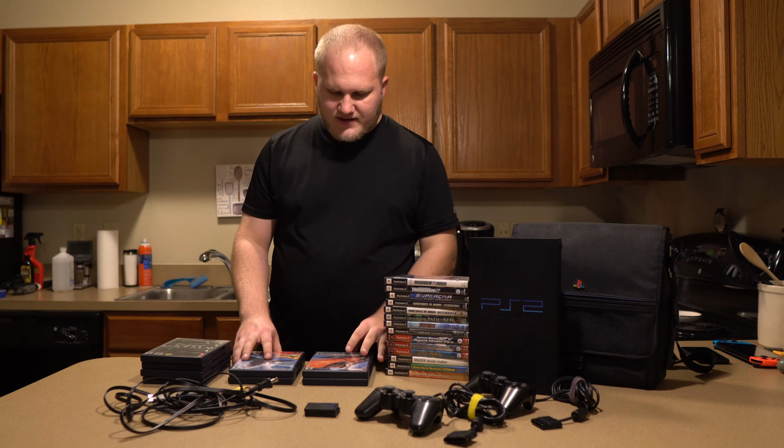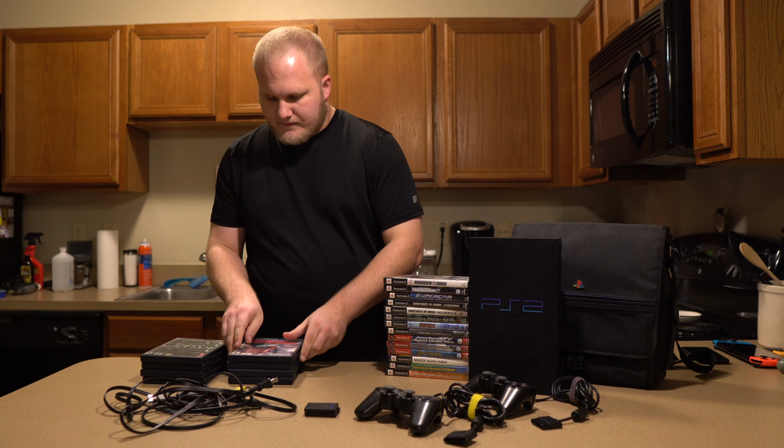Ace Combat 04. Already have a greatest hits version of this, but my copy is honestly in slightly better condition, so I don't really need this either. Need for Speed Underground, already have a copy of this, and honestly I thought my copy was in slightly better condition, so I don't need this either. And Burnout, the original Burnout. This is a really fun game, and honestly I already have this in my collection, so I don't need it.